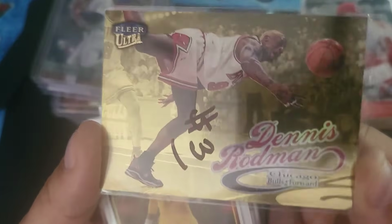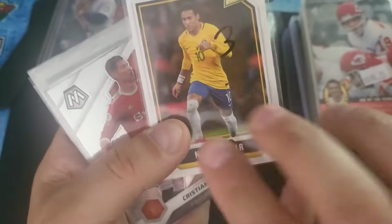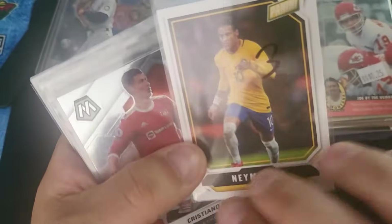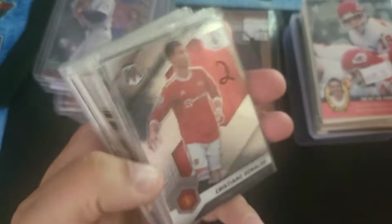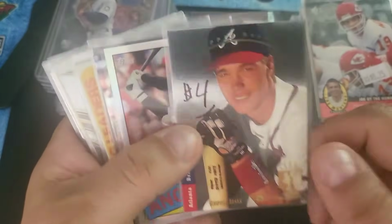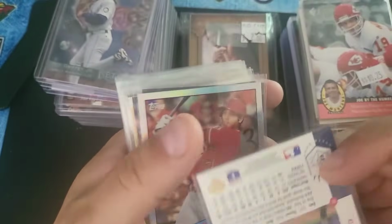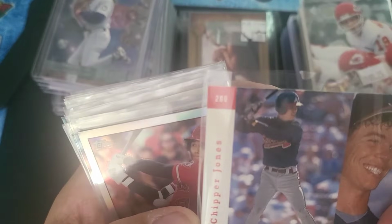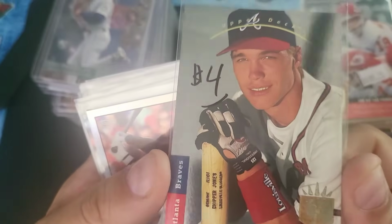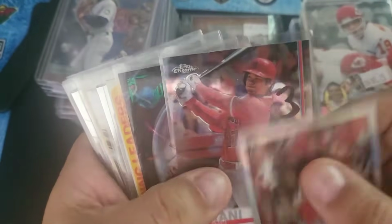This Rodman Gold for $1.50. Panini Neymar for $1.50. This is from the National in 2018. So that's pretty cool. A Ronaldo for $1. Can't beat a $1 Ronaldo. Chipper Jones Prospects. This is from '93, I think. Yeah. So this would be Chipper Jones SP Authentic Rookie for $2. Thought that was pretty good.